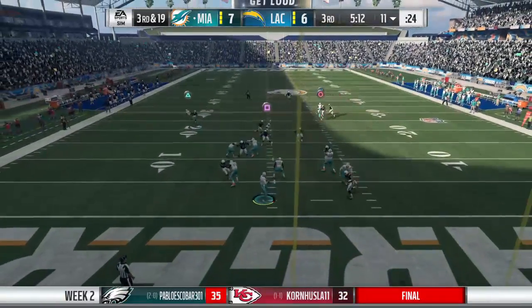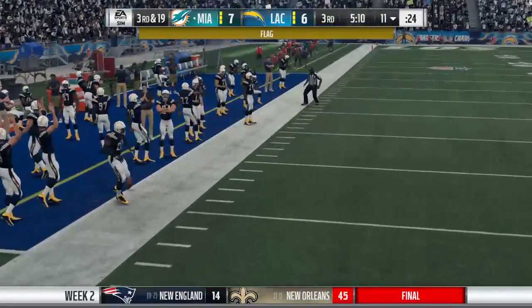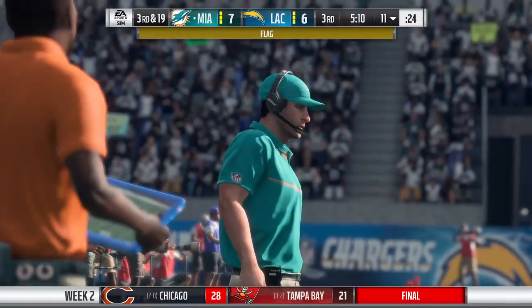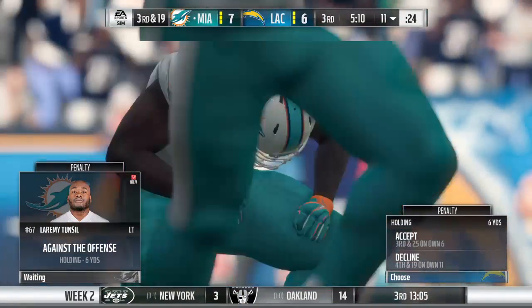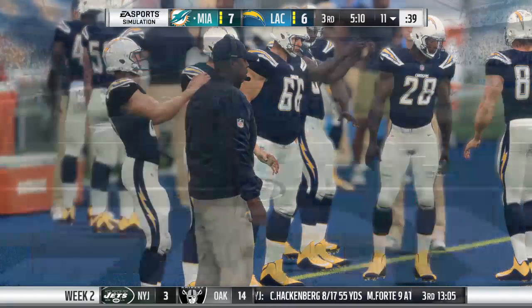Now Cutler on 3rd and long. That's incomplete, but there is a flag down, so hang on. A big call coming on 3rd down. Holding offense. So instead of giving them another 3rd down, they'll decline it, brings up 4.